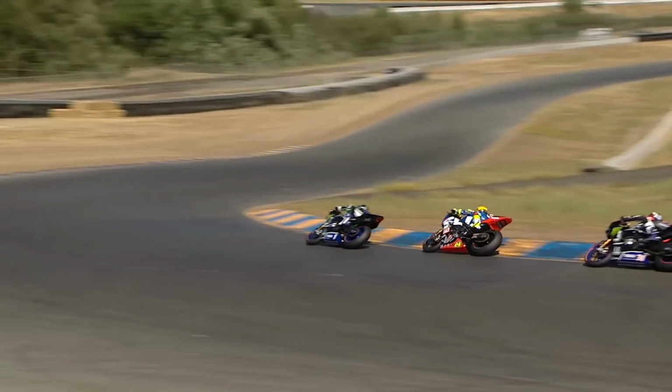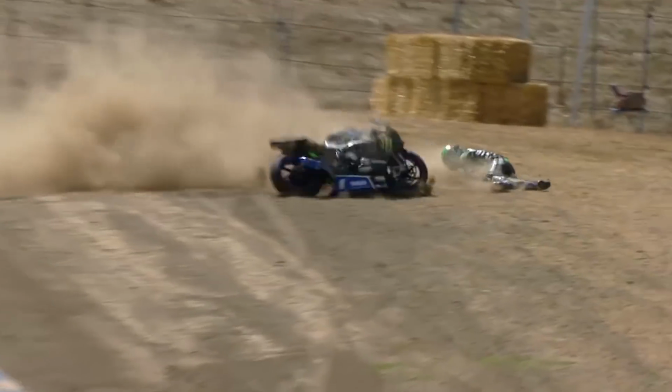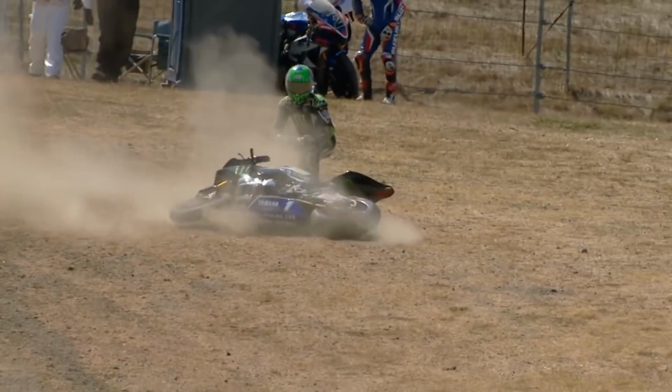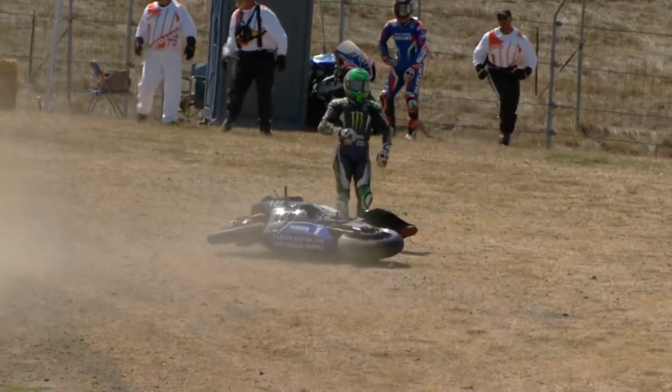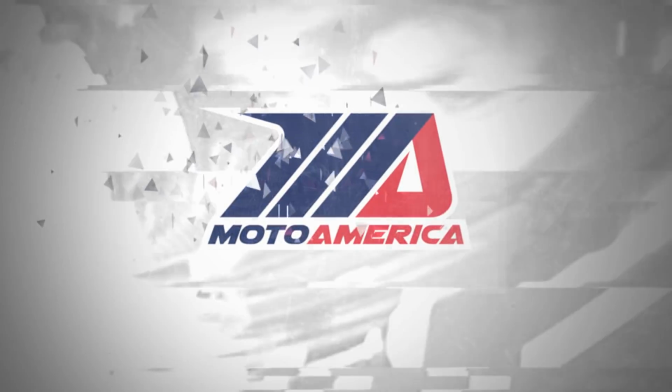After crashing in race number 1, hometown hero Cameron Beaubier has his sights set on redemption after watching Superbike championship points leader Tony Elias build his lead with a 2nd place podium finish. Can Beaubier bounce back?